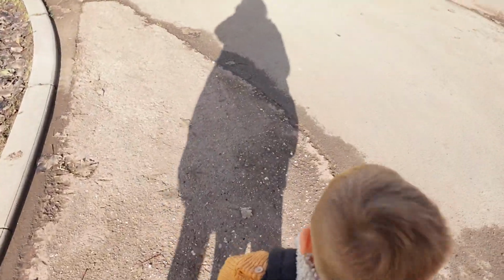You're going to walk with Daddy? No, I don't want to. We got a grumpy toddler. I want to hold your hand. Hold my hand then, and let's walk. Come on, because there's a moving car coming now. Look, there's Mommy and Jackson's shadow.